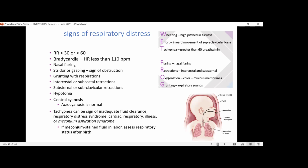So here's a picture about meconium stained fluid. What we're trying to do is keep the baby from getting meconium into his lungs. See here? Because this meconium is toxic, and so it can damage the lung tissue. And so you don't want that, so you want to get it out. So what we're going to do is suction the baby and get as much out as you can, so that when he takes his first breath, he doesn't suck all that into his lungs.